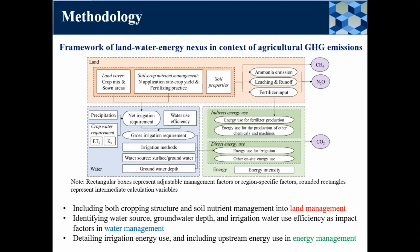And also we consider the different types of soil and crop nutrient management, like the nitrogen application rate and crop yield, and also fertilizing practice, and considering the soil properties. And then we get the ammonia emissions, the leaching and the runoff, and the fertilizer input. Then we can calculate the emissions.